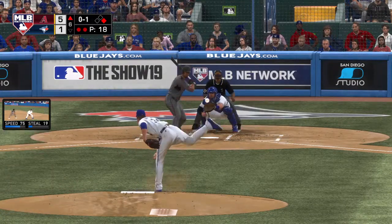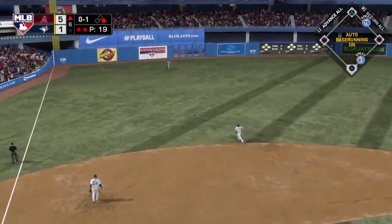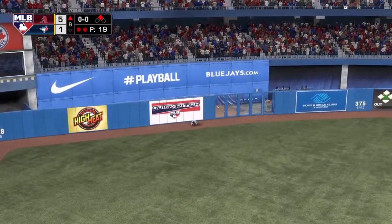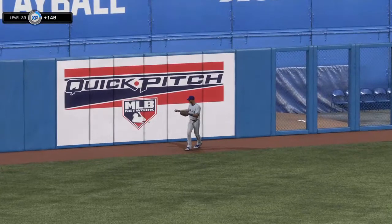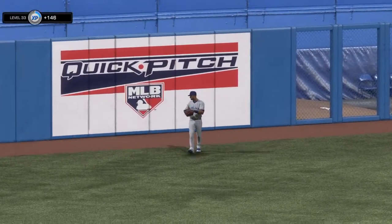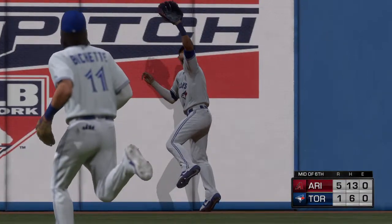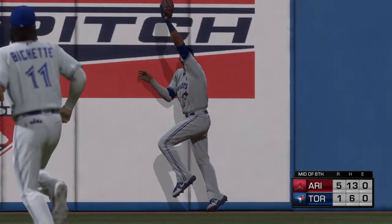Here comes the 0-1. This one's smoked the other way, high and deep to left. But he will make the catch on the dead run as he tracks it down just shy of the wall, and the side is retired. One more look at the final out. A teeth rattler if ever there was one.